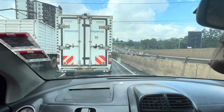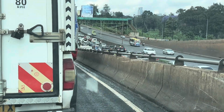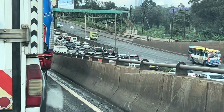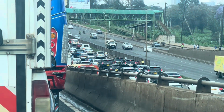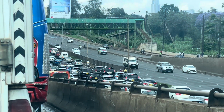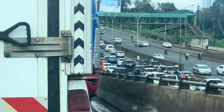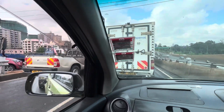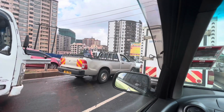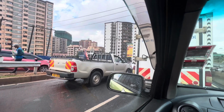So we are on Thika Road. This is Pangani. There's a bit of jam. It's morning hours, and the guys are rushing to go to work. So this is the notorious jam of Nairobi, the notorious Thika Road jam. So if you come to Nairobi and you want to go to town, please make sure you leave very early in the morning or leave after 11. That's when there's no jam.